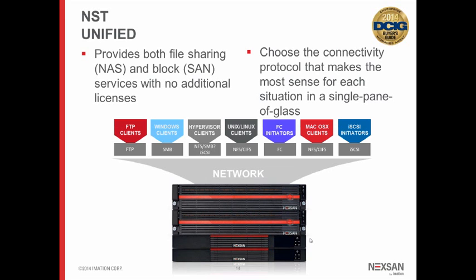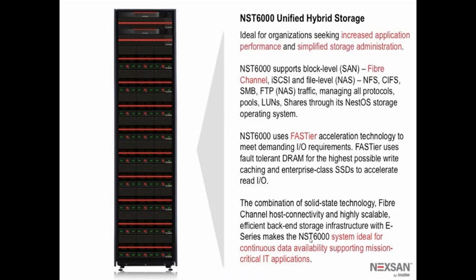Our NST Unified Hybrid actually utilizes the same E-Series as the underlying storage, and this is a unified head that just sits on top. If you do need any NAS capability, that's how we're able to achieve that.